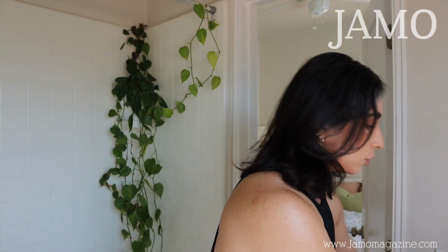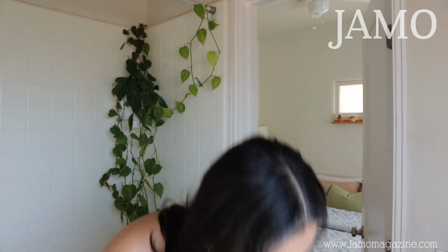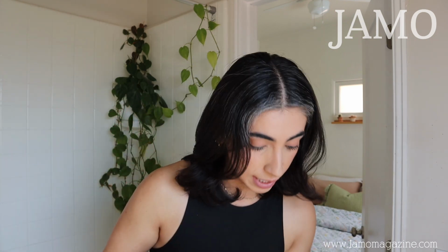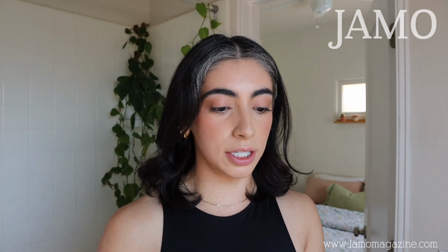For the sake of this video, I'm gonna do a little bit more. I'm just gonna do some shimmer to brighten my eyes. I actually really do like doing this step. So there's 2 options that I do. After I do the bronzer on my crease, then I like to do a little bit of shimmer just on the inner tear duct and then spread it out a little bit.